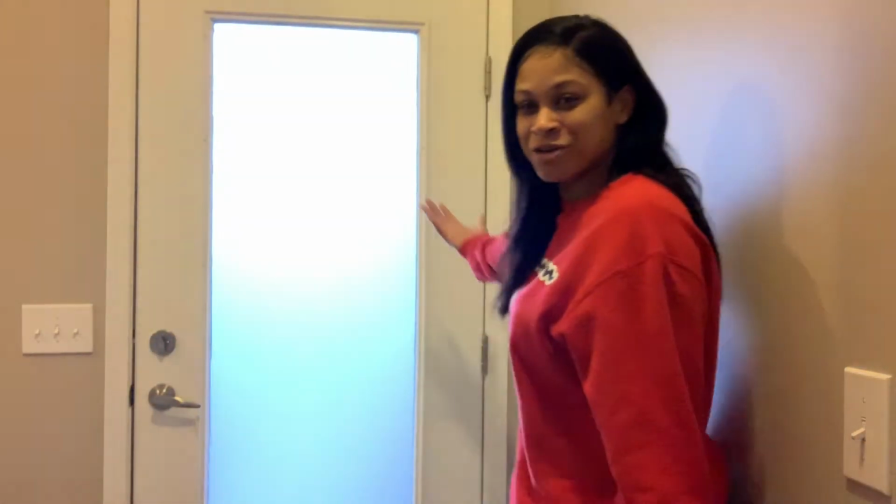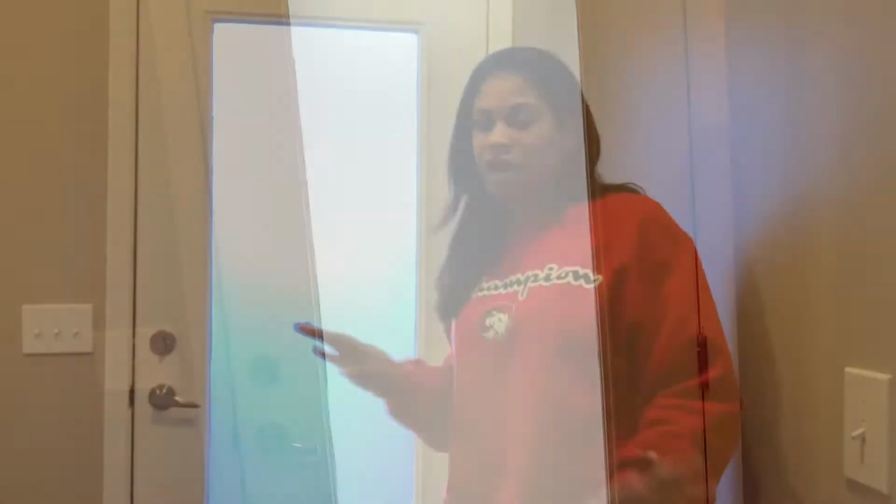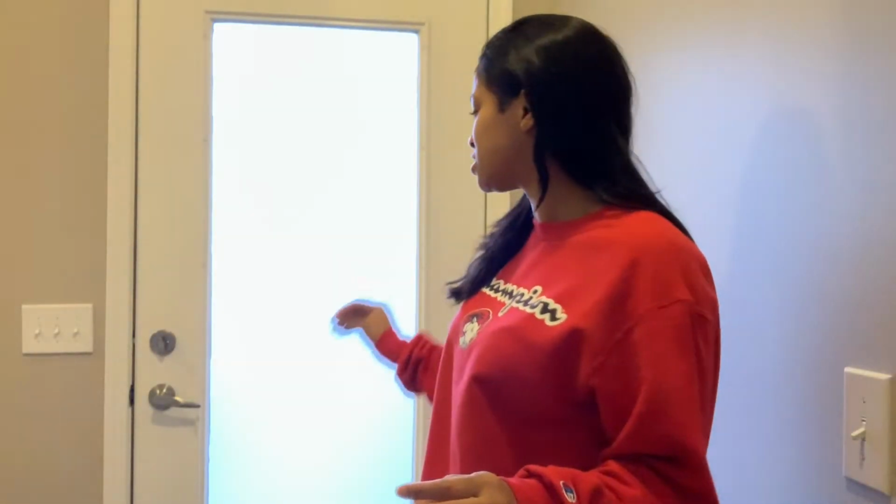So this is the front door. It's frosted, which is a pro and a con. I love that it's frosted because of the look. It looks so nice, but the con is I don't have a peephole. So if somebody walks up to my door, I don't know who it is, but I have a doorbell. I do like a doorbell. It feels like a home, not like an apartment. It's technically a townhouse, but it feels like an actual home.